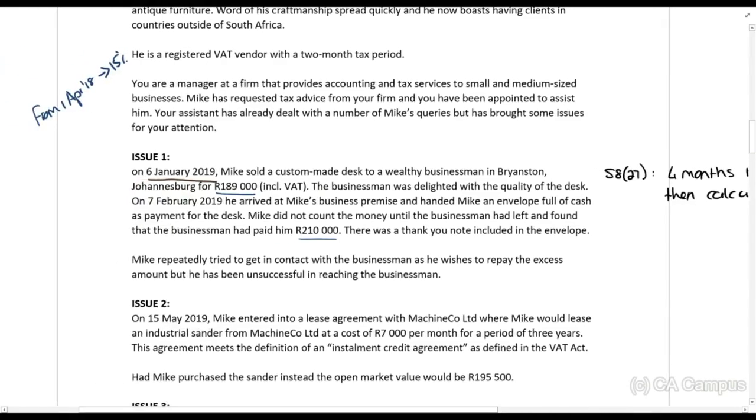Now, if you look at this person, he paid on the 7th of February. Okay, so that's important for you. So 7 February, so 7 March, April, May, June. So it's to 7 June. Right, that is 4 months. So you have to account for the VAT in June at the end of that VAT period, basically. Okay, so just be aware of that.